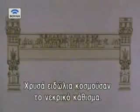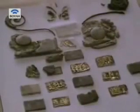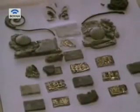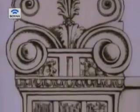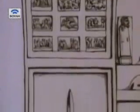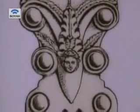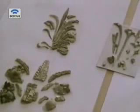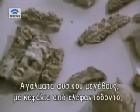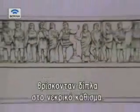Tiny golden figures from Greek mythology decorated the wooden funeral couch. Other lifelike figures with ivory heads were also attached to the couch. Could these be the dead man and his family?